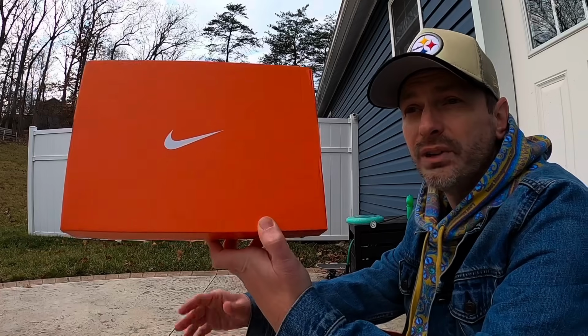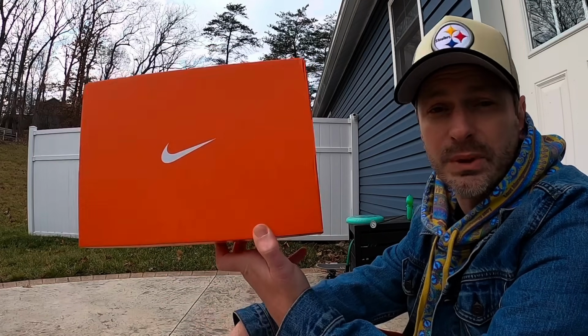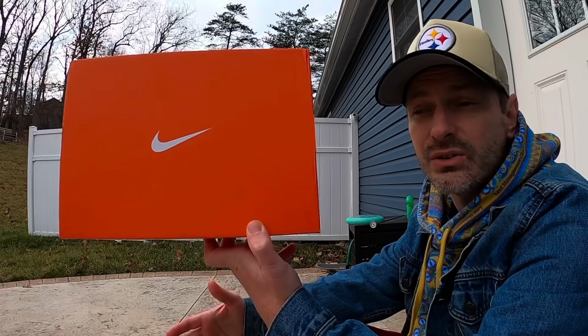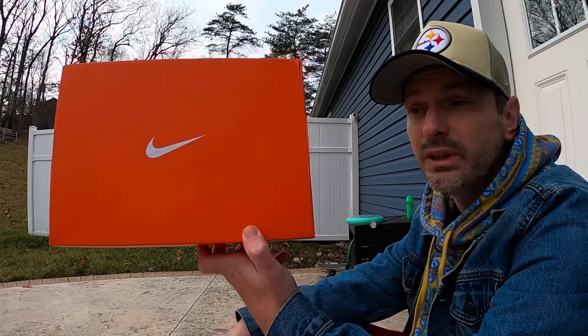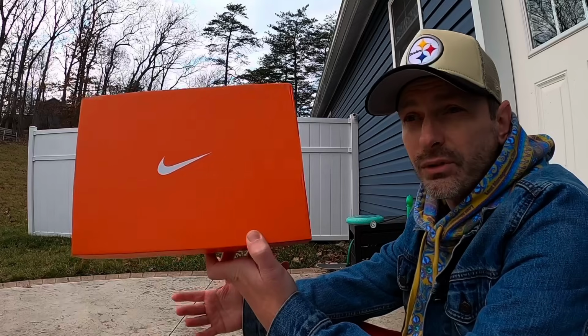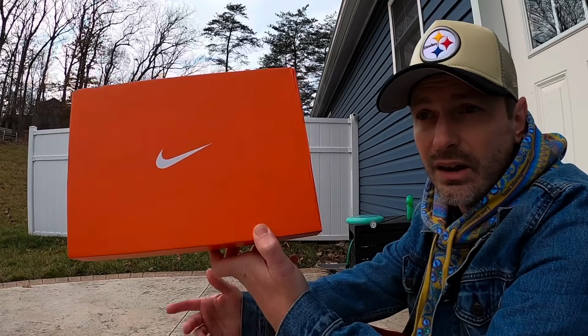I live in a pretty rural area. I'm not near a big city or anything. So as far as retailers for sneakers, I don't have many around. Really, I only have one around, and that's Finish Line. But for whatever reason, Finish Line and JD, they don't get Kobes.